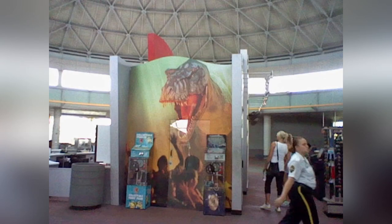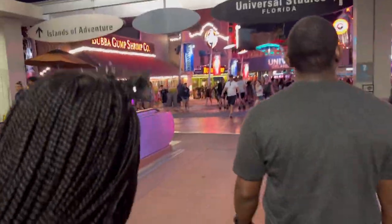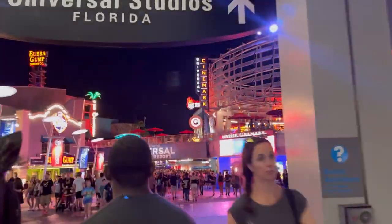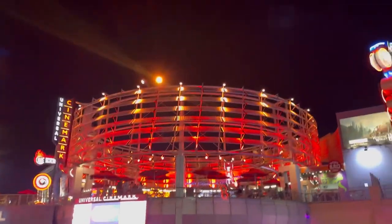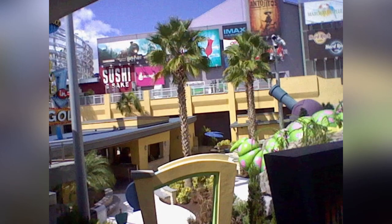This is the welcome center of the Orlando Studios, and here it is right now, 9 years later. I did say 10 in the last video, but I'm going to say 9. I was 13 years old. This was October 10th, 2014. And we went again October 27th, 2023.